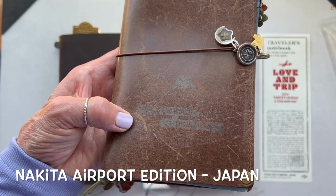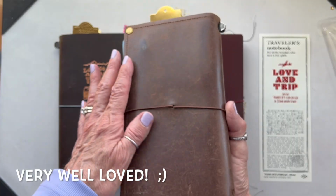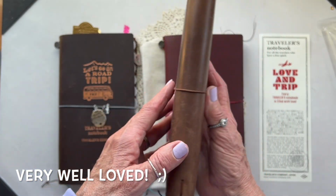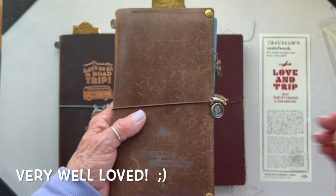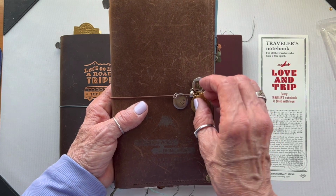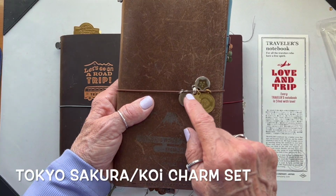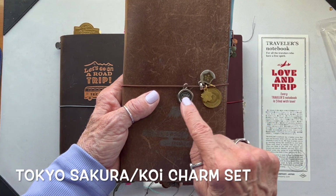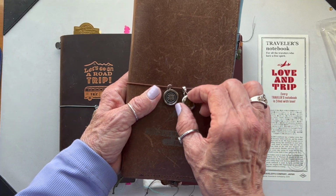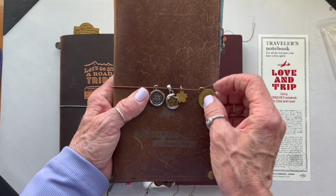The image on it is really light, hard to see, but as you can see, it's very well worn because I use this one a lot. I carry it with me when we go on trips. It has a lot of cool dangles on it. I bought the Sakura one. My daughter has the other part of it on her journal. I have clovers, 4-leaf clovers. I like them. They've always been very, very much a part of me.